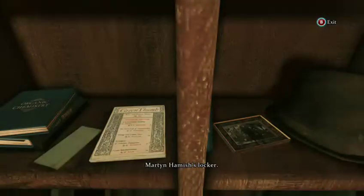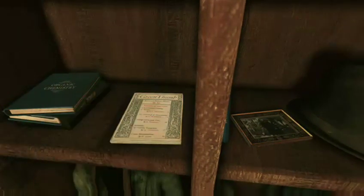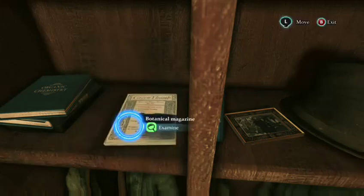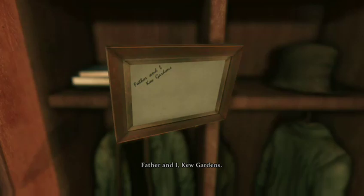Martin Hamish's locker. Martin Hamish studied chemistry. Interesting. A review on rare and exotic plants. Martin Hamish has written several pieces. Father and I, Kew Gardens.